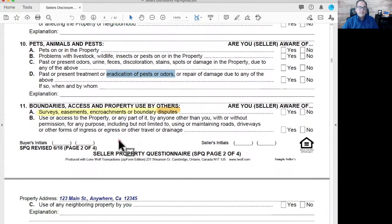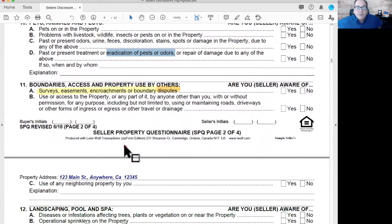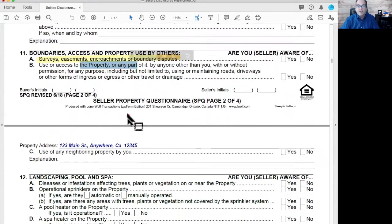If so, when? We're continuing to move on because I don't want to take too much time. Boundaries, surveys, easements, encroachments, and disputes. Super important. Some people leave this blank because they don't know. If you don't know, then just say no. But if you do, or maybe you might want to say, check preliminary title report. Has the property been used by anyone other than you, and are you using anyone else's property?